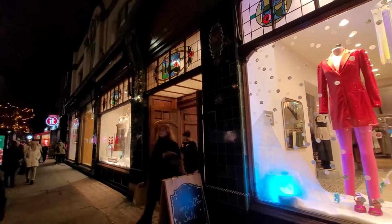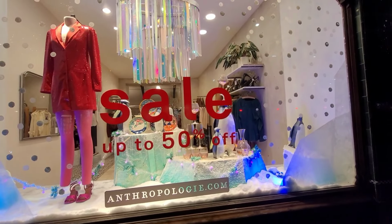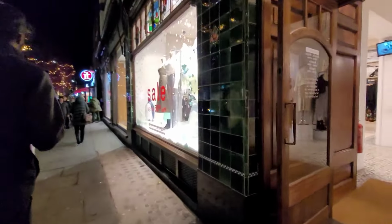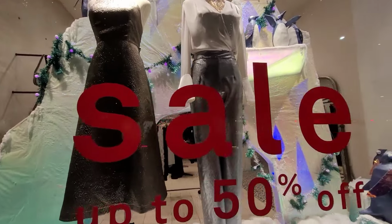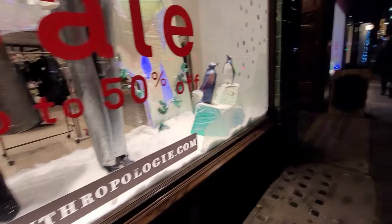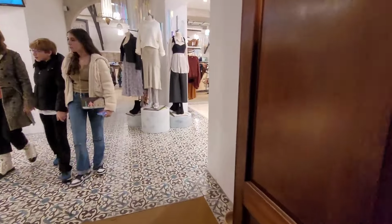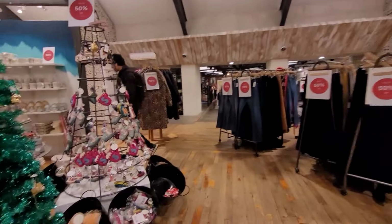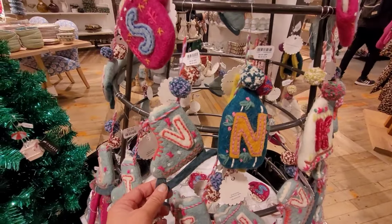We are just going to nip into gorgeous Anthropologie and see what they've got, because look, it says my favourite word. We'll see what's in here. Let me check the windows first, just in case I see anything I like in the windows. Oh, the trousers. And the little penguins. Let's have a nosy, shall we? This is such a beautiful shop and it always smells amazing. Look how gorgeous this shop is. Oh, they're like ice skates. So cute.